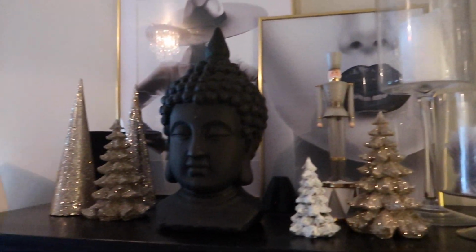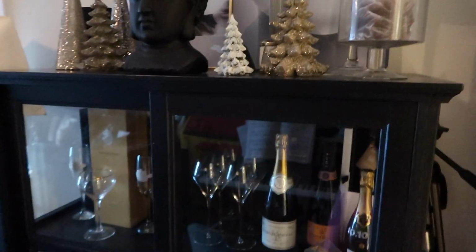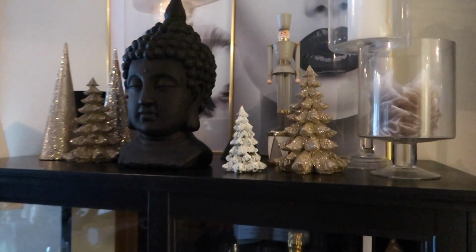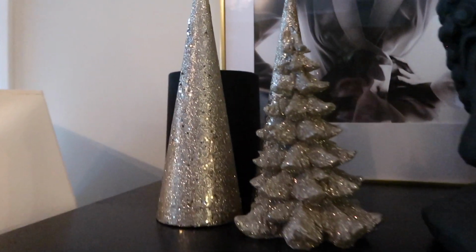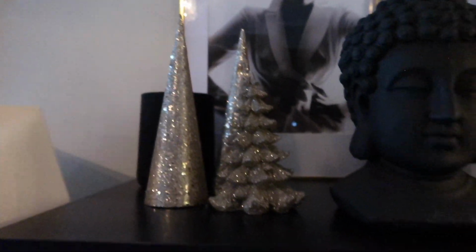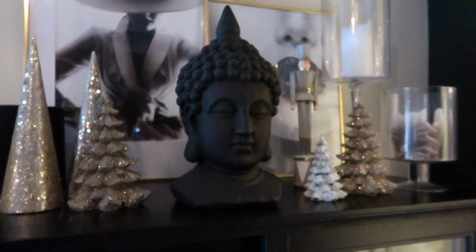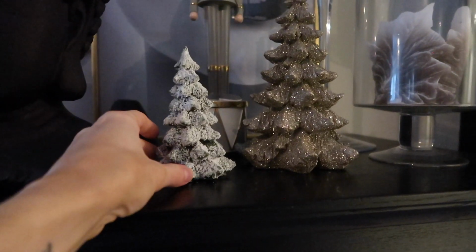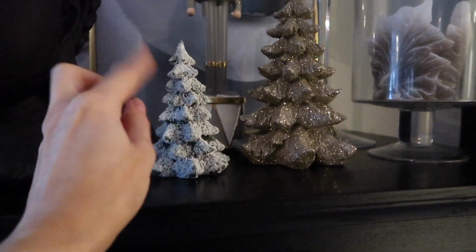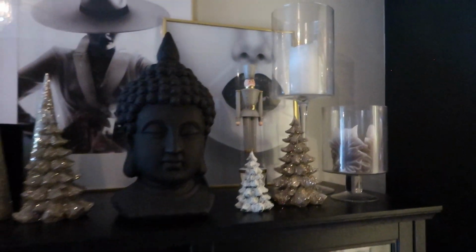So up here on the wine cabinet, I didn't actually vlog this part just because I did this late at night and there was no lighting. So here I just decided to add some of the gold trees. I also have two of these ones. The Buddha is pretty much always here, so this is pretty much just what I keep. So here I have one of the mini trees that I have on my coffee table. We have another gold tree, and we have this little guy, and also these cute candle holders with some candles in.